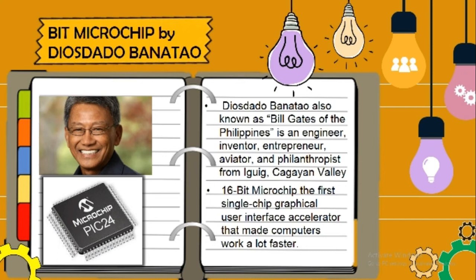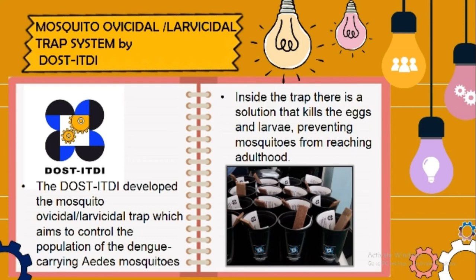Next is the Mosquito Ovicidal or Larvicidal Trap, developed by DOST-ITDI or Department of Science and Technology, Industrial Technology Development Institute, which aims to control the population of the dengue-carrying Aedes mosquitoes. Inside the trap, there is a solution that kills the eggs and larvae, preventing mosquitoes from reaching adulthood. Take note that the solution in the trap is potent against mosquitoes but safe for humans and animals.